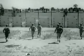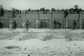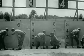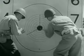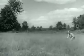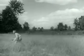To get the maximum out of his gun, a man must learn to fire quickly and instinctively. Just as a rifleman graduates from the practice range to combat firing, the man armed with the handgun must have the same kind of advanced training with his weapon. A course in combat or practical firing has been designed to give that needed advanced training.